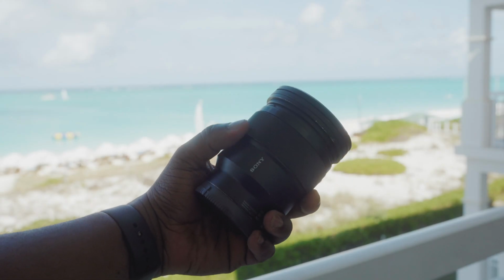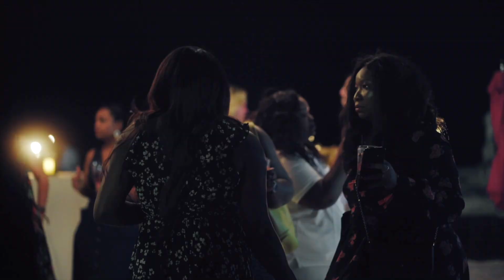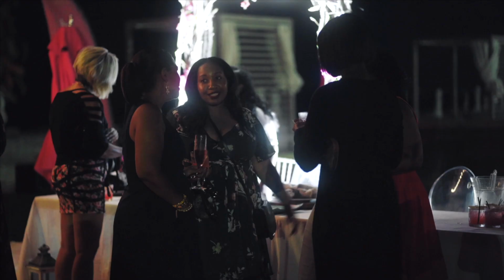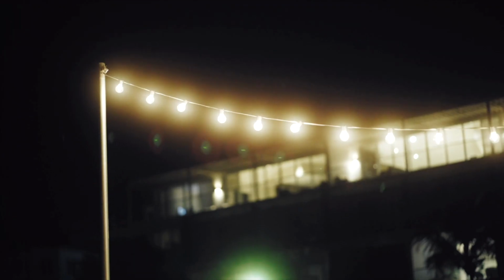I don't really have anything bad to say about these lenses. They're inexpensive. They're cheap enough to replace and buy another one, or at least cheap enough to get fixed. So again, I don't mind dropping this on the ground. I'm not saying I want to drop these on the ground, but if I had to make a choice between my $3,000 lenses and these dropping on the ground, I'd rather these drop on the ground.